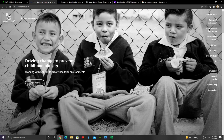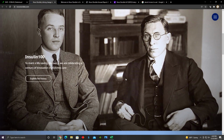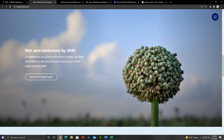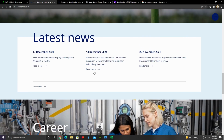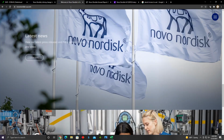So right here we can see this is their global website, and if I scroll down here we can see these are the two guys that basically discovered insulin. I believe this man on the right is Frederick Banting, and this man on the left is Charles Best, and they discovered insulin in 1921, so it's been pretty much exactly 100 years since the discovery of insulin came about. And it's a pretty revolutionary discovery because before then, I think it was considered to be pretty exceptional for someone with type 1 diabetes to live for more than 1 to 2 years. So discovering insulin was a pretty big scientific breakthrough 100 years ago.